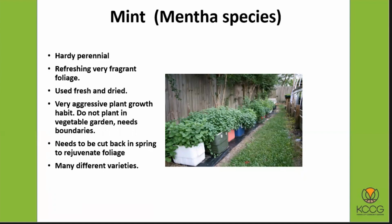I would like to see them blind taste test somebody and tell them, can you pick out the chocolate mint or not? I don't know. I think almost any mint tastes good with chocolate, but anyhow, the foliage is very refreshing, very fragrant. It grows like a weed, literally. Very aggressive plant growth.